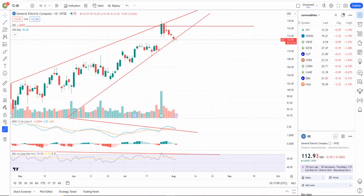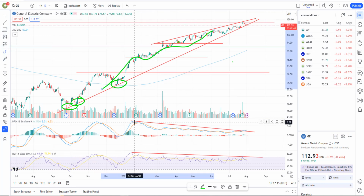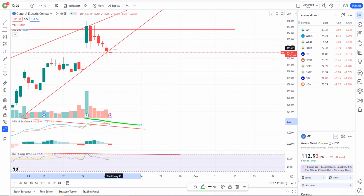Okay, here's some other interesting stocks. GE. Again, you've got this bearish rising wedge pattern, all right? You've got clean, strong negative divergence. No breakdown or sell signal yet. It's just kind of trading right there at support. So I can't say that's a definitive sell signal, but it's on watch, all right?